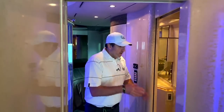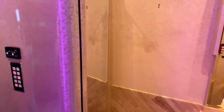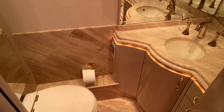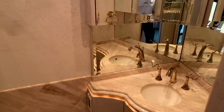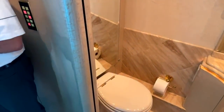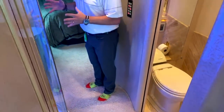So check this out. Here's the water closet. It's split. This is the driver's side. Really good size water closet. Has a pocket door to close it off. Good space, good storage, several drawers. That's really nice. And then this is kind of in the S-curve of this floor plan. This is a real unique feature.